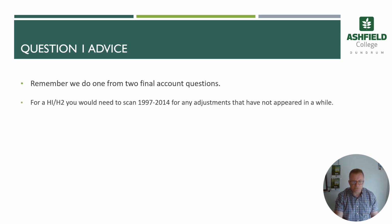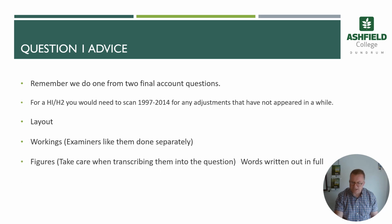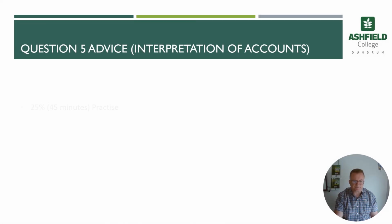For an H1 or an H2, you'd need to scan 97 to 2024 for any adjustments that have not appeared in a while, even though I would say that the questions from about 2014 onwards are a little bit trickier, and we're more likely to get questions from 2014 onwards than we are from 97 to 05, when the questions were a little bit easier. Question 1, layout is very important. Workings, examiners like them done separately. You can probably do them in the same order as they are on the exam paper. Figures, take care when transcribing them into the question, and make sure your words are written out in full, because the words can be worth soft marks for you there.